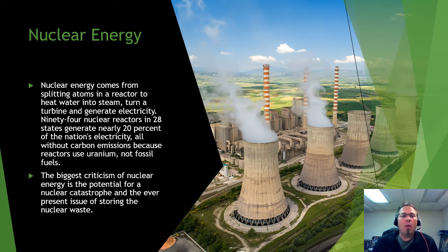Now the definite bonus of nuclear energy is the fact that there's zero carbon emissions, because it's using uranium, not fossil fuels. That's definitely the plus side of nuclear energy.